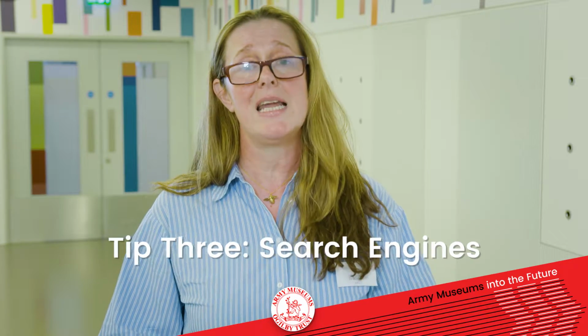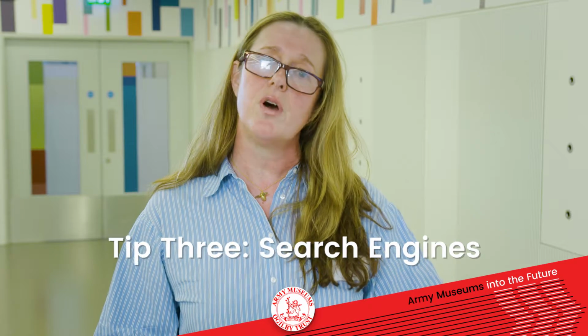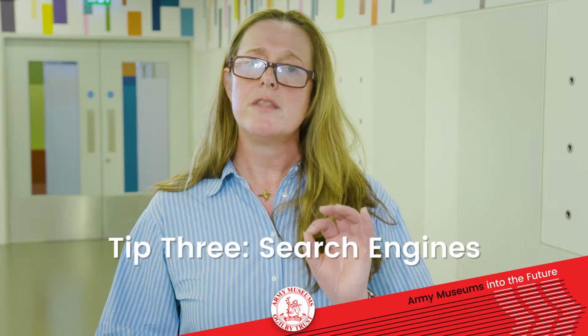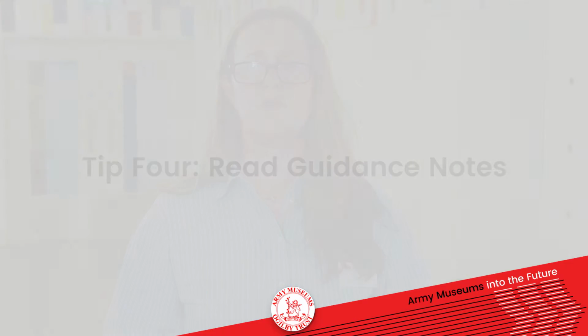So I would advise any museum to look at accessing that information, or if not, the range of other funding search engines that are available to them, to make sure that the funding pot that you apply for is relevant to the work that you want to achieve within your museum.